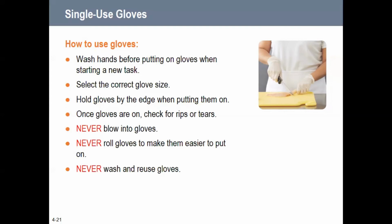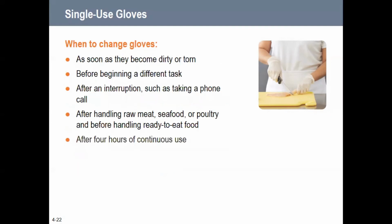Never roll the gloves to make them easier to put on. You're touching more of the surface of the gloves, which potentially spreads contamination. And of course, like I said earlier, never wash and reuse gloves. Remember, it's a one and done. The biggest thing is to try to avoid touching the glove with your bare hands as much as possible, so again, you're not potentially spreading contamination.